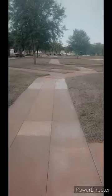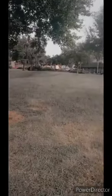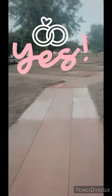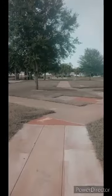Now guess what's all left of the old hospital, Ethel? Look, here's the walk path that went around. That big old hospital sat right there. Can you believe that big hospital that used to reach up to the heavens sat right here? And this is all that's left of the hospital, the walk path on the outside of it. Can y'all believe that? That is amazing.